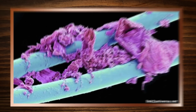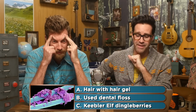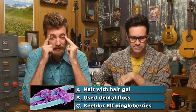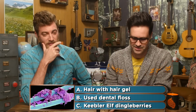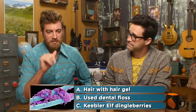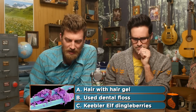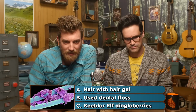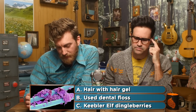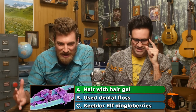That's not it. Let me give you your choices, because that's wrong. Is it hair with hair gel on it, used dental floss, or Keebler Elf dingleberries? Oh, wow. The old dingleberries. They're deceptively small. That doesn't look like a Keebler Elf butthole, so I don't think those are dingleberries. I also think C is probably a joke every time, so I'm just going to choose between A and B. Hair gel can get nasty, I guess. Dental floss feels like it looks more like a hair close-up, because hairs are more uniform. And it's not like rope or string. I'm going to go with A, hair with hair gel.